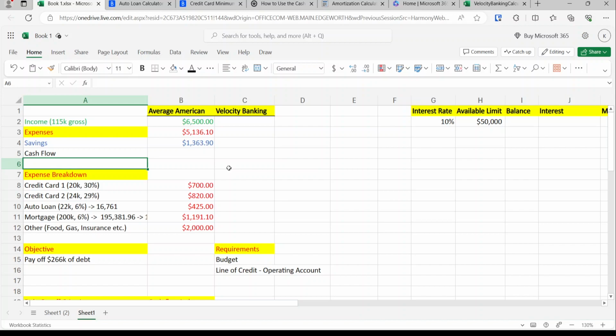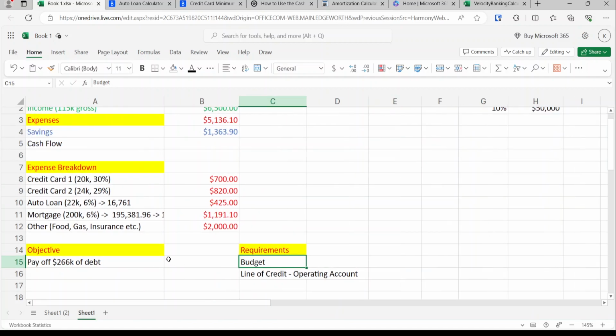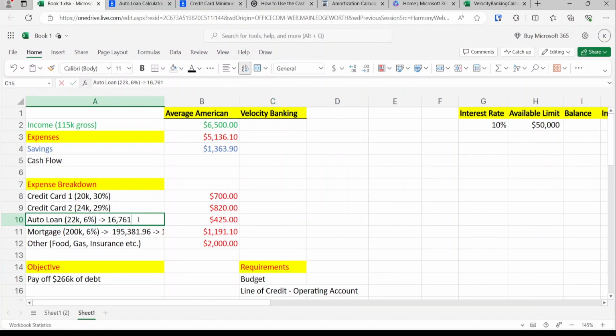So we have a spreadsheet, and what are the first two steps of velocity banking? The requirements, we have that here. We say it in every single video. The first requirement is that we need a budget. So we have that right here, right? And actually, let me erase this. I was just practicing with some numbers.